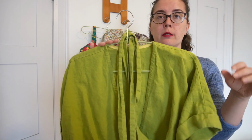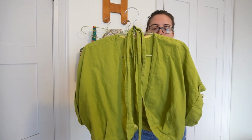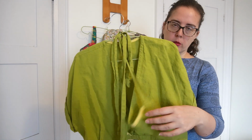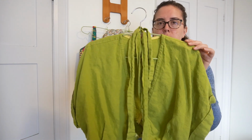I've worn it to work. I've worn it with a linen skirt I made a long time ago. But yeah, I really enjoy it. I might make a second one. If I do make the same size, I'm just going to make the shorter wrap tie slightly longer, like maybe just 10 centimeters or something.